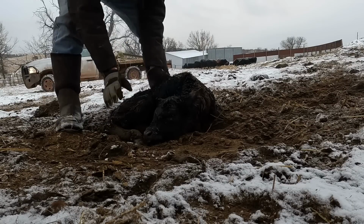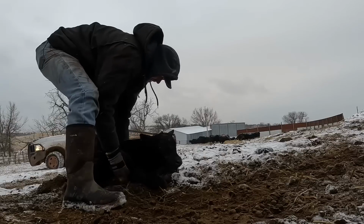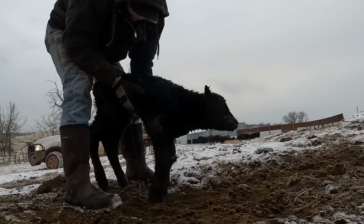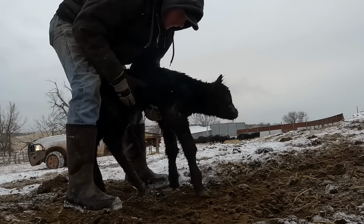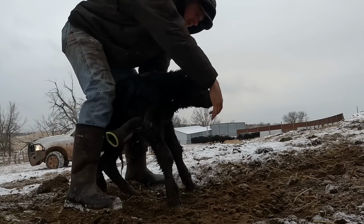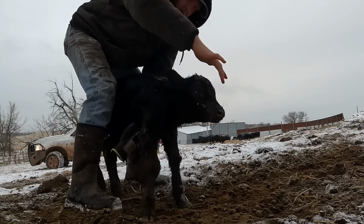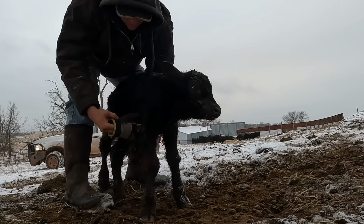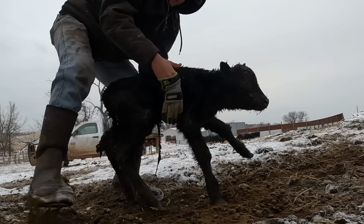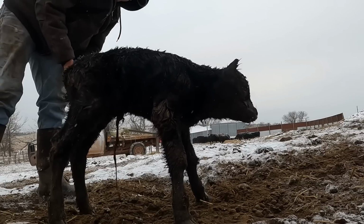Man, you are a tiny calf, buddy. Where's your mother? You stand up for me, little guy? You doing okay? Where's your mom at? It's not really cold out. He feels pretty warm. I don't know where his mom went, but look at the size of him. He's teensy teensy. He probably hasn't got any milk yet.